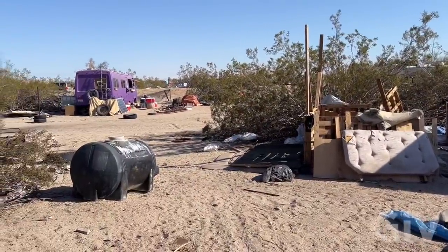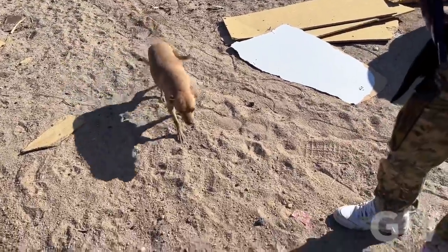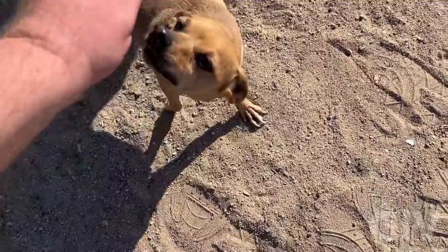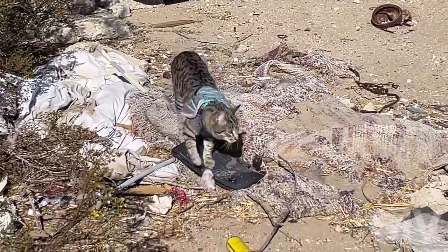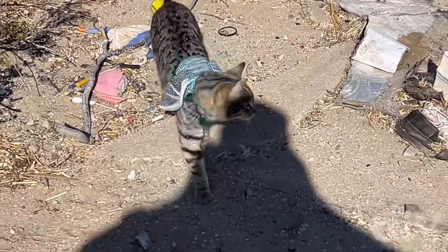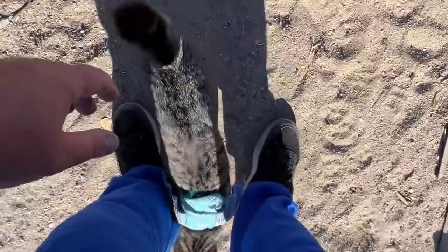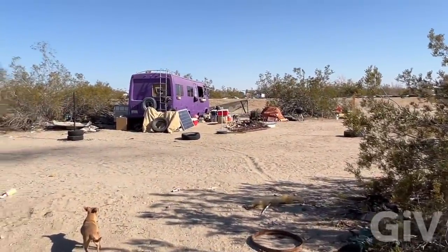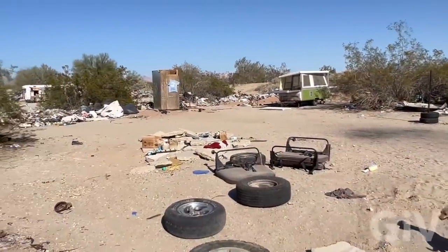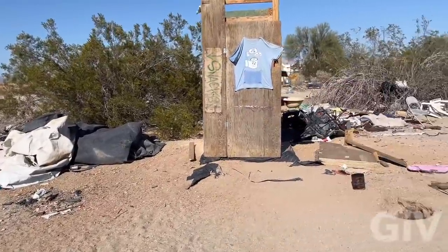There's a lot of dogs running around here, and you never know, are they gonna bite you or not. Looks like every dog so far is really happy here. Look at you, you're like a chihuahua, what are you, huh? Hey, baby. Do you need a Goodyear tire? Another one right here. This looks like a shower here or a restroom.